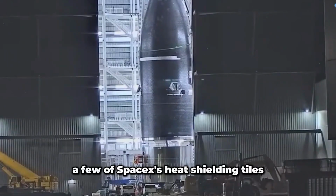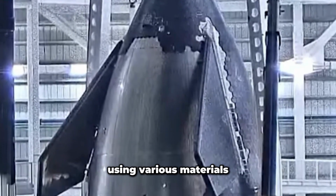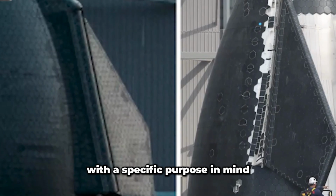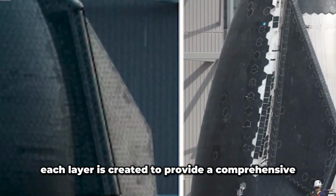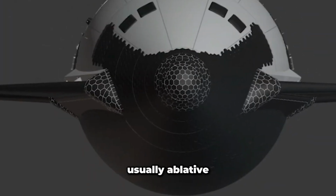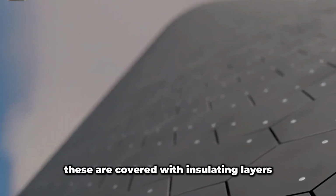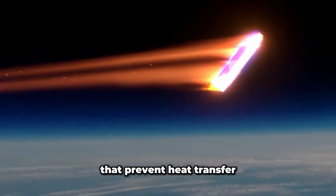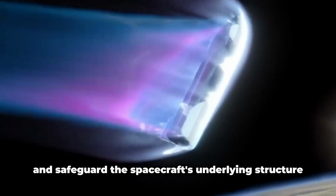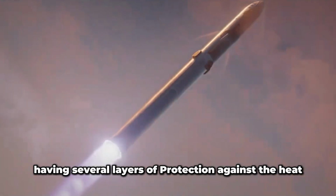A few of SpaceX's heat-shielding tiles are constructed in layers using various materials to offer gradient thermal protection. With a specific purpose in mind, each layer is created to provide a comprehensive thermal management system. Usually ablative, the topmost layers are made to erode and disperse heat. These are covered with insulating layers that prevent heat transfer even further and safeguard the spacecraft's underlying structure. It's similar to having several layers of protection against the heat.